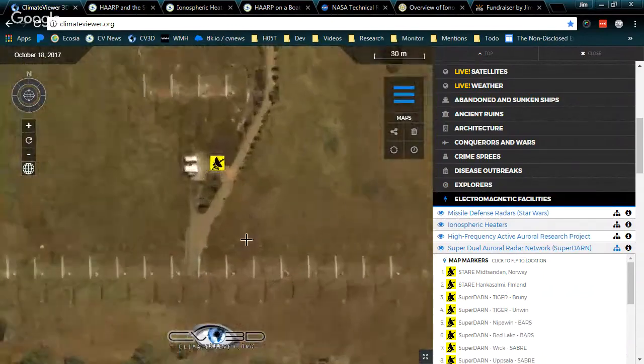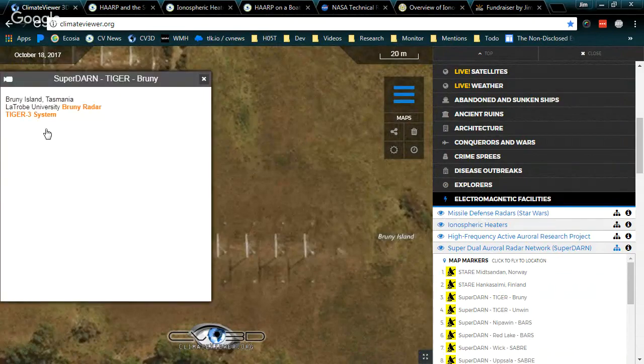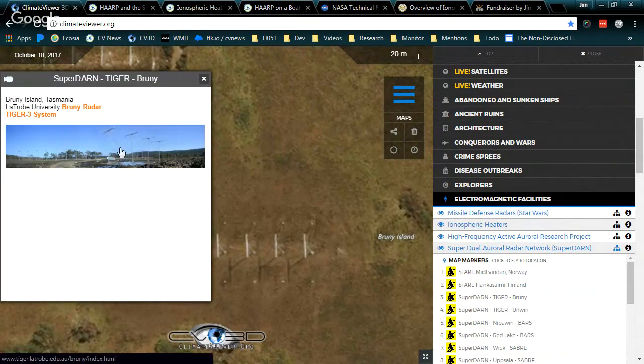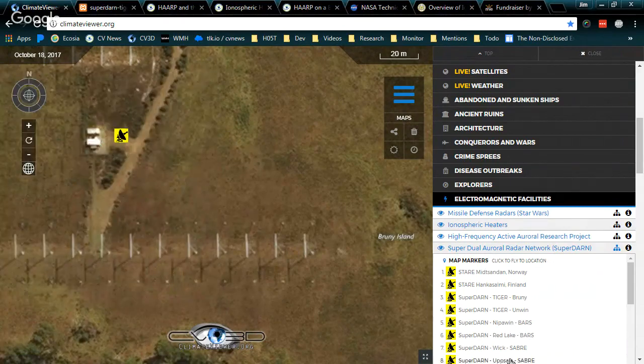See this SuperDARN? You can see it clear as day, just like the photo. Let's see if we got a photo to go with it. There we go. There's a photo to go with it. So that's the point of ClimateViewer 3D, is that I've got these things mapped out. I actually, and I know this may be hard to believe, went and found all these in Google Earth. I mean, I spent 3 years building these maps, and it's been a while since I've made a new one. Well, not really. I just made one recently for weather modification.